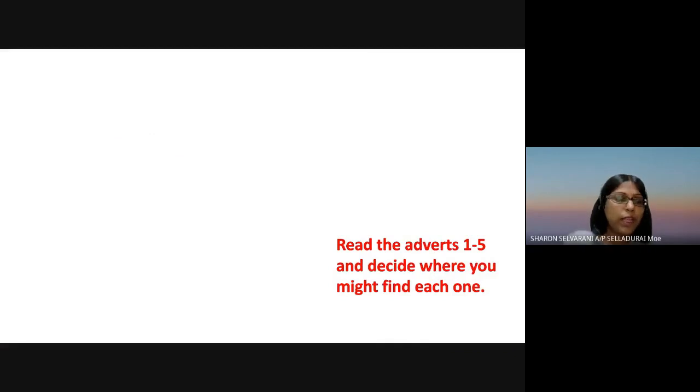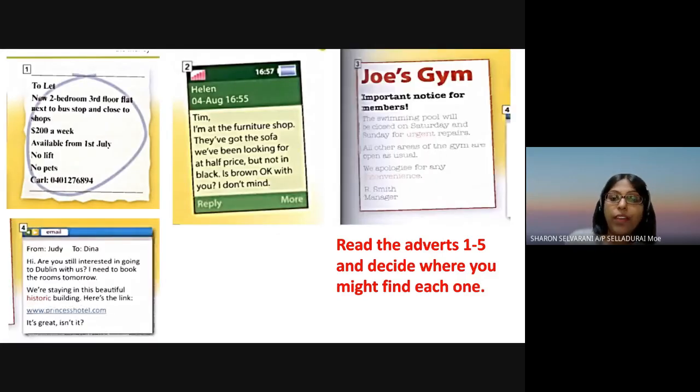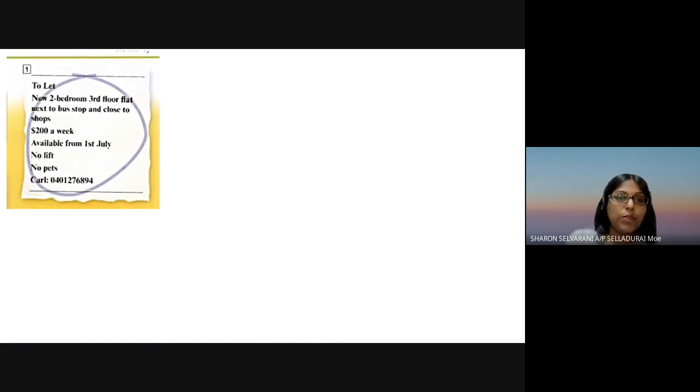All right. So now we are going to read the adverts number 1 to 5 and decide where you might find each one of them. All right. So we have 5 advertisements. Adverts means advertisements. All right. Okay. So let's look at these 5 advertisements. Okay. Let's look at the first one.